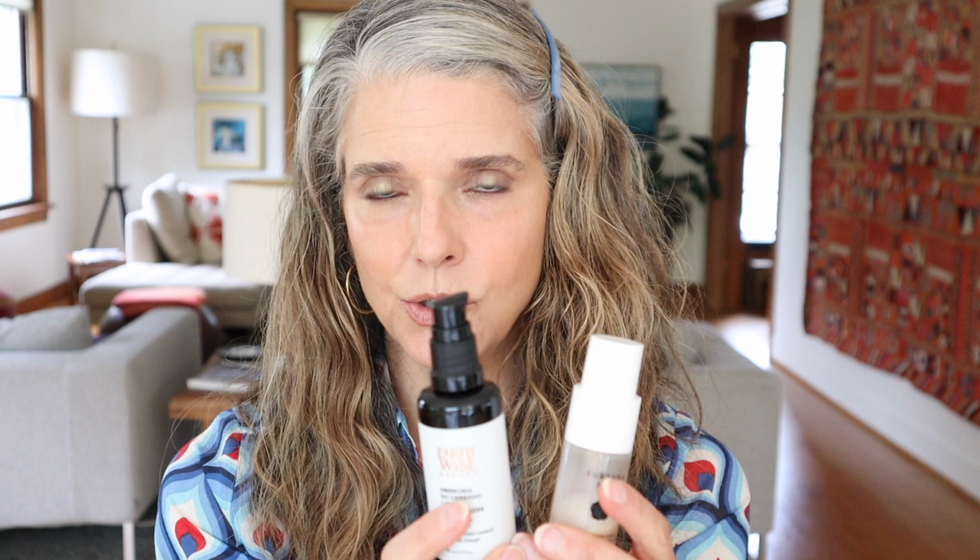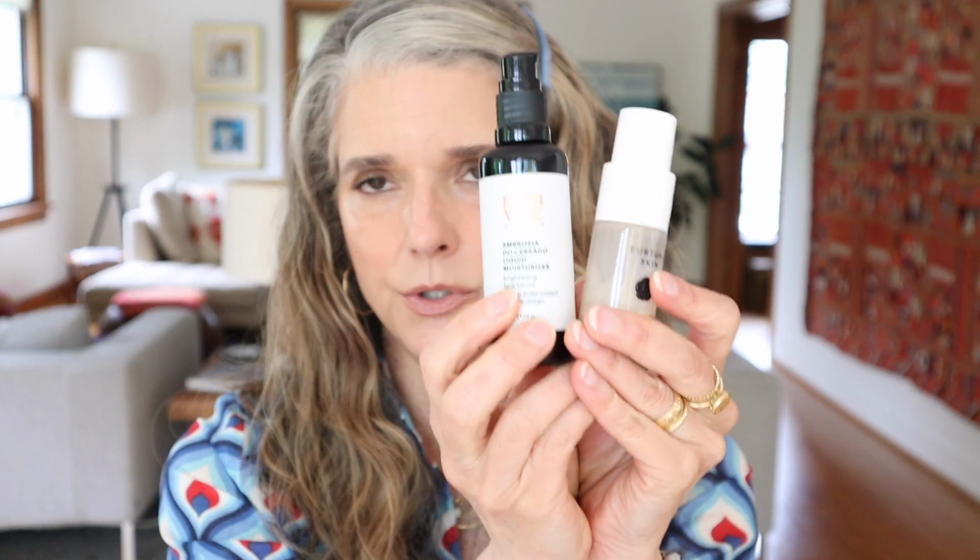But I wanted to let you know that it is actually very similar to the Earthwise Beauty Ambrosia do Cerrado. So if you have been looking for a replacement for Ambrosia, the Fortuna Neck and Face Serum is the closest thing that I have found to Ambrosia.